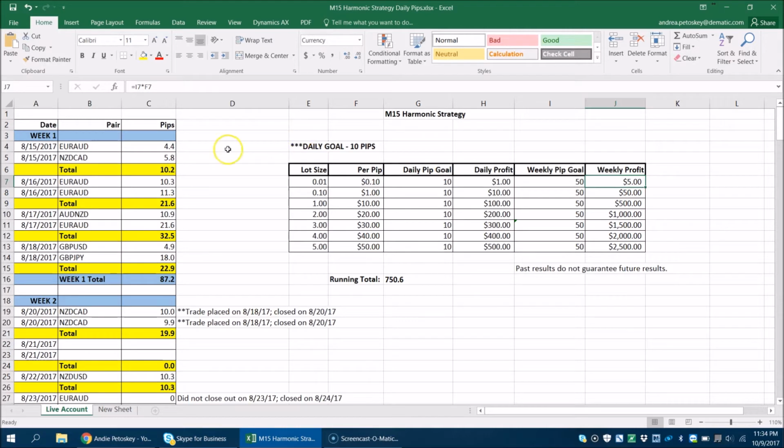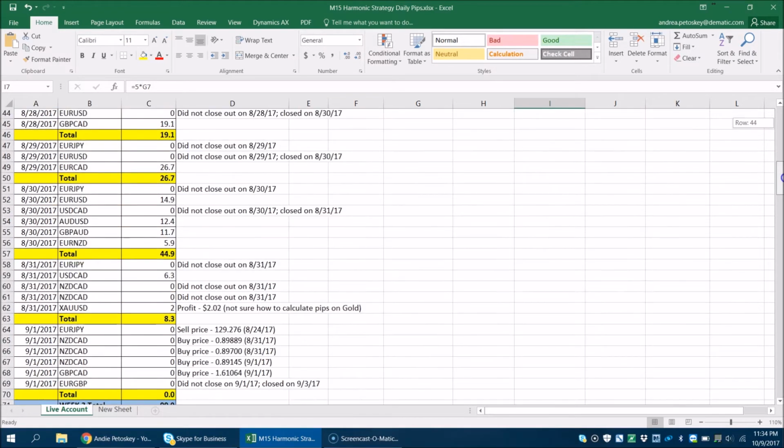Now again, the whole point of the strategy is to get very comfortable with getting the 50 pips per week and then increasing my lot size to increase the profits. So again, my daily goal, 10 pips, weekly goal, 50. Right now, trading small lot sizes to get comfortable. I am very confident with this strategy now.